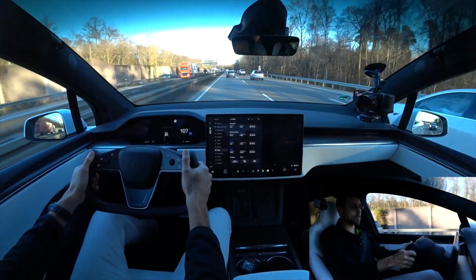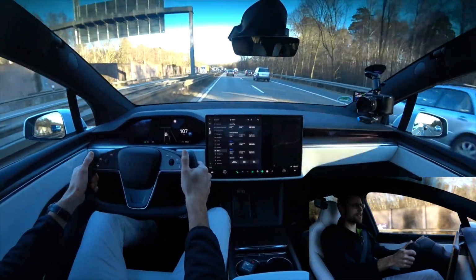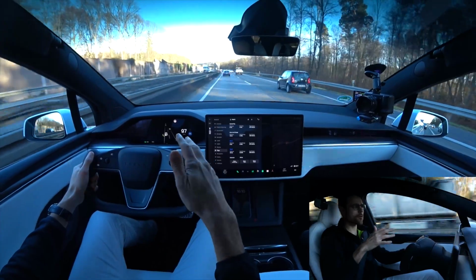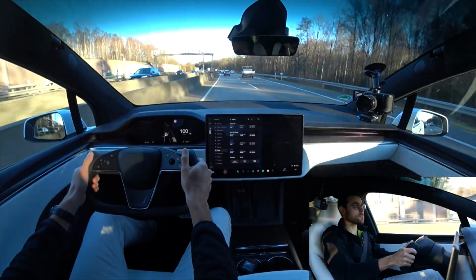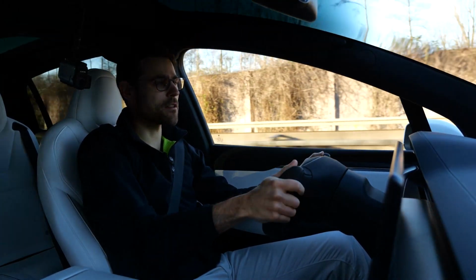Also the seats, I told you already in the interior section, they are more comfortable. It's not that in the Model Y they're super uncomfortable or something, but here I could better imagine going a longer way, a longer road trip or something. Also this panoramic windscreen, I think it's really cool. You see so much of the sky, this more open atmosphere, I really love that.